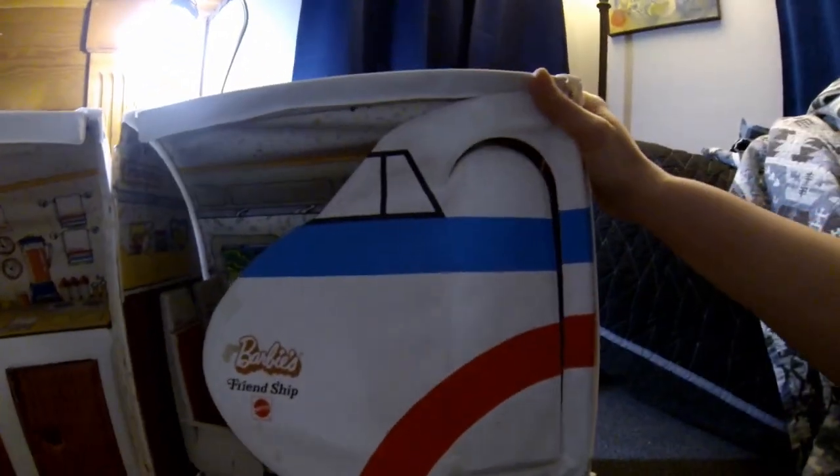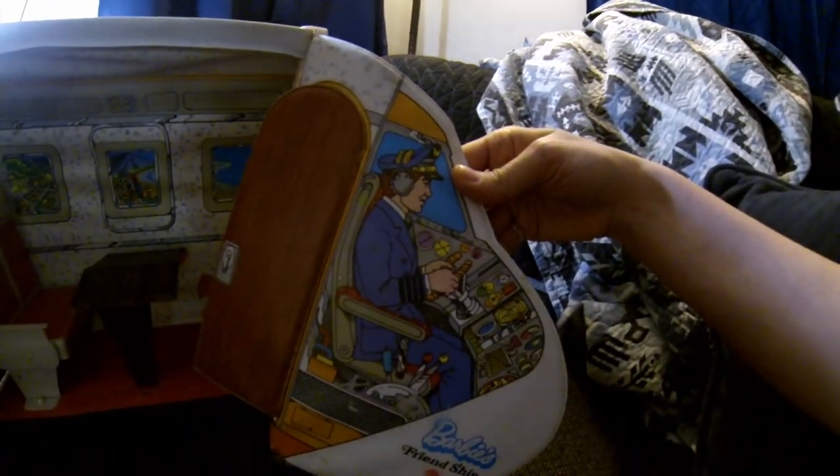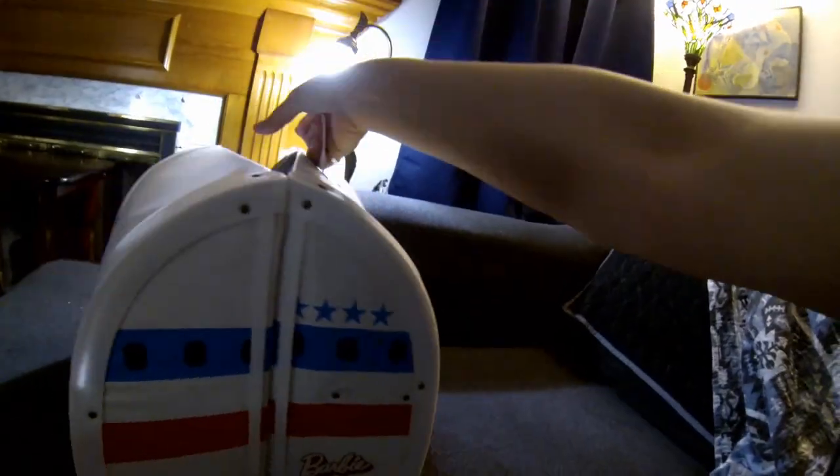So we'll see. This is Barbie's Friendship. This is like a plane playset, like a Barbie airplane playset. It's from the 70s. It's definitely been played with. It's all beat up, but it's made out of this vinyl material over cardboard. I think that's how they made this. And it folds up where it has a little carrying handle there. So I think that can clean up with some mild soap and a magic eraser. It's going to be a pain in the butt to ship, but maybe I could sell it locally or something.